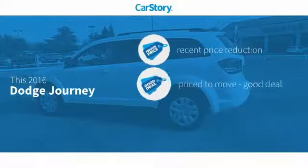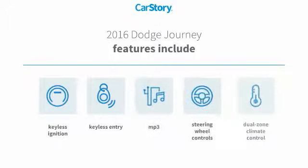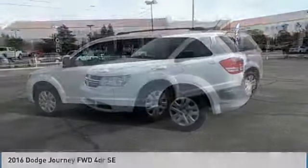Car Story research indicates this vehicle as having a recent price reduction, a good deal, and loaded with features. Features also include keyless entry, keyless ignition, steering wheel controls, MP3 with these ratings. Come test drive the 2016 Journey.